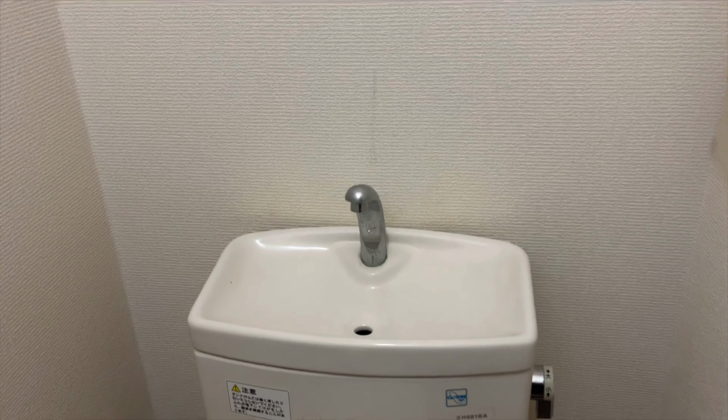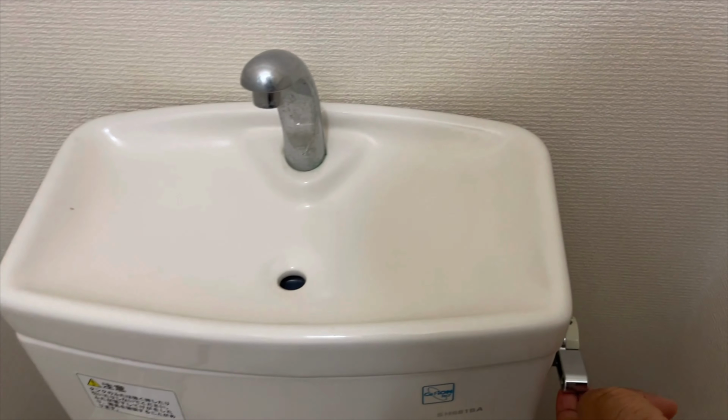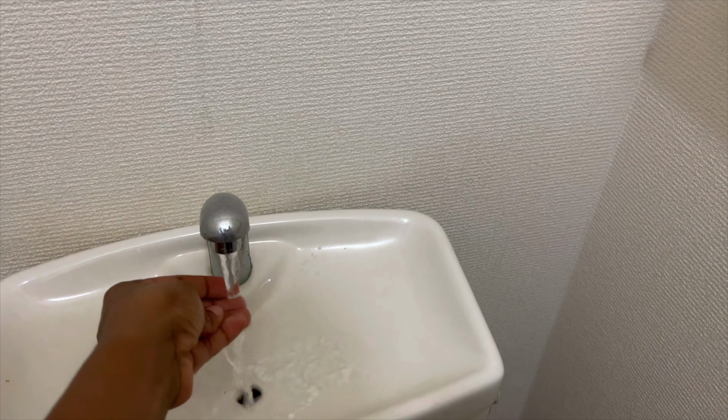This is actually the toilet that you can wash your hand after you flush it. So if I flush the toilet here, I can wash my hands here. So it saves on water. Alright, so it's one toilet room so far. There are two toilet rooms.